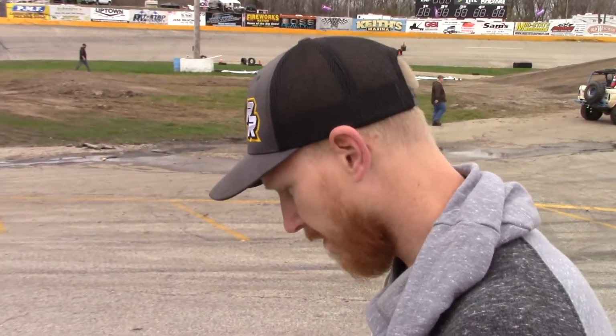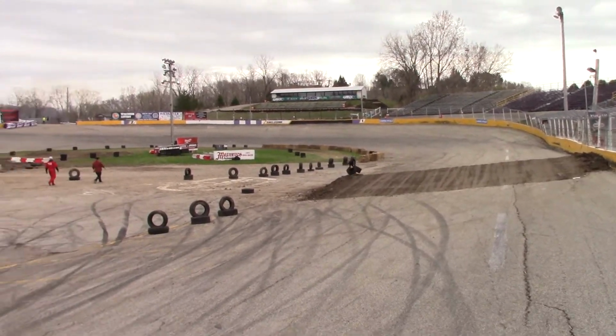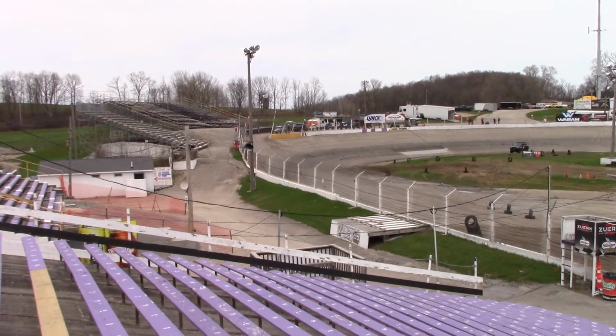We gotta get the merch hung up. We gotta go get the merch tent set up and all that. And it's gonna be time here real shortly to uncork that Magnum around Slinger Speedway, dude. Let's do it. All right, here we go. First practice session here at Slinger.